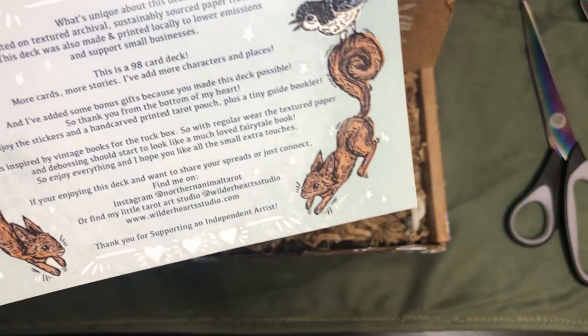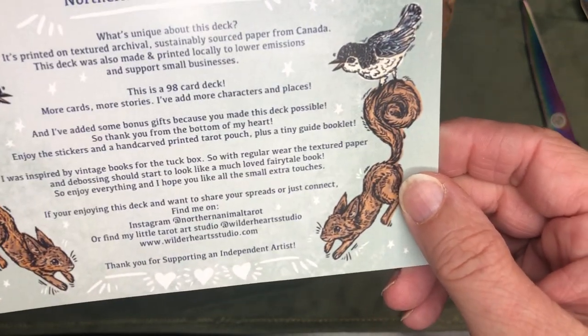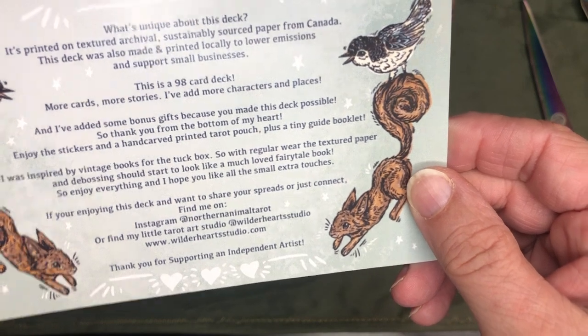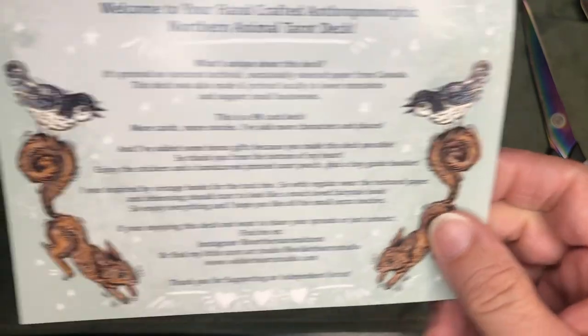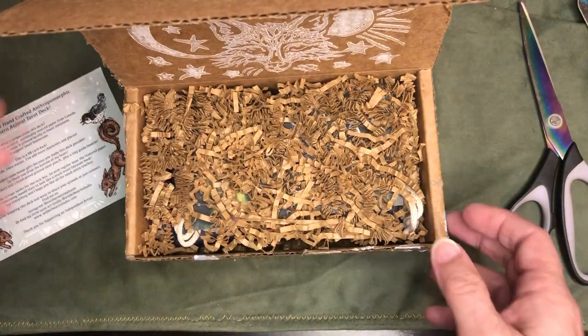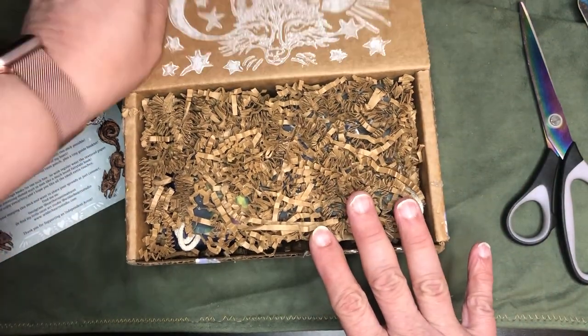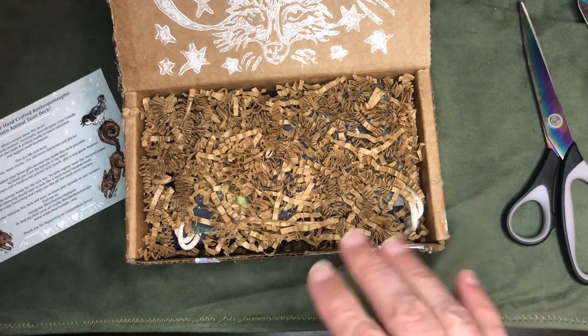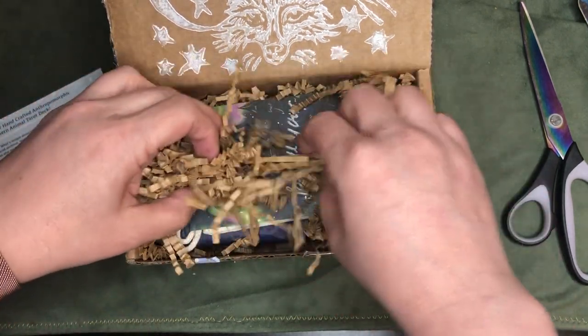And so this is Linda at Wilder Heart Studio who made this. You can follow her on Instagram. I've been following her on Instagram since before the Kickstarter went live. Was watching her. I'm just super excited about this deck. Been watching it come to fruition. So here we go. Let's see what we have.